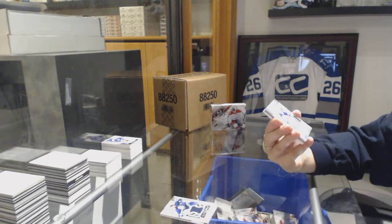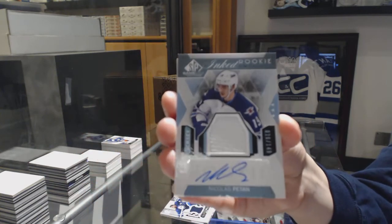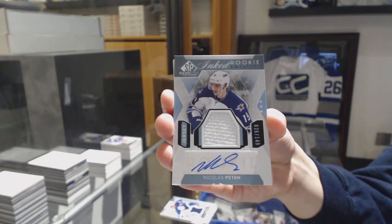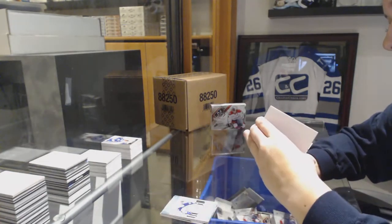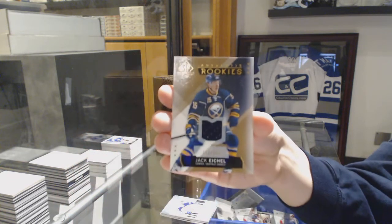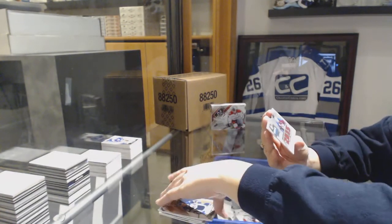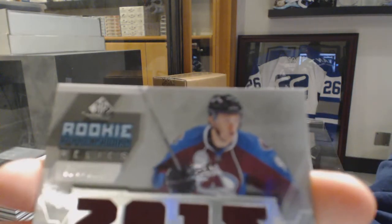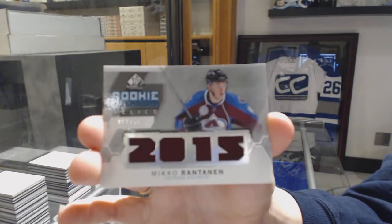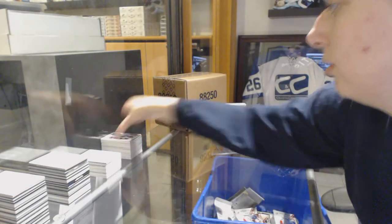For the Winnipeg Jets, Inked Rookie Sweaters jersey numbered to 149, Nick Petan. And unfortunately, as with most of these from that year, it's a little chipped on the bottom. Jersey auto, Nick Petan. We've got an Authentic Rookie jersey numbered to 399 for the Buffalo Sabres, Jack Eichel. Rantanen Rookie Phenom Relics jersey for the Colorado Avalanche, numbered to 125. All right, last box, mojo, hoping for something good.